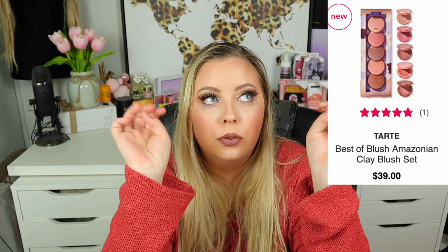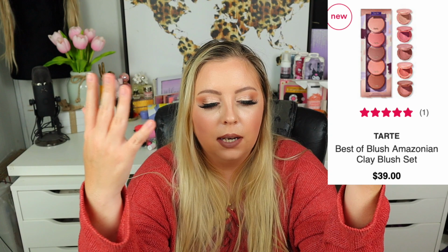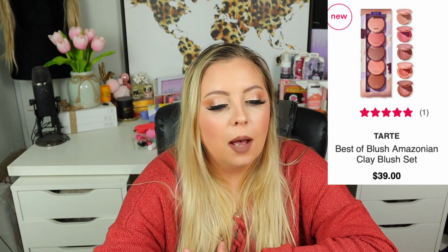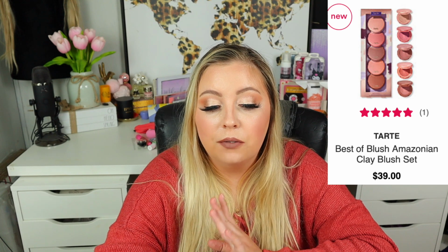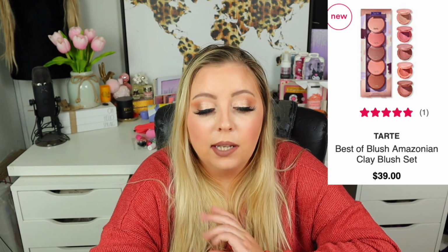I have had 3 or 4 of these mini blushes before. I've decluttered them in the past because I just never really reached for them. But they're top-notch amazing. These are probably one of the best quality blushes out there, especially for the money, and the fact that you're getting 5 of them in different shades is phenomenal. Anybody can sit here on YouTube and tell you that you're gonna need this because this is good.